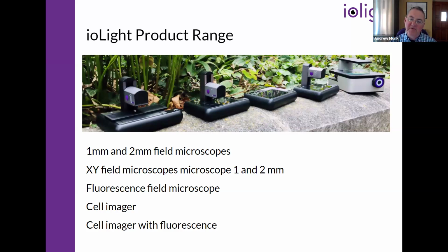So Patrick asked me to put this picture of our product range in here. We basically have 2 different magnifications of these folding microscopes that you saw on the left-hand side of your screen, and that's a 1mm and a 2mm field of view microscope. And we'll have a look at those in a minute, and you'll be able to understand the difference between them.